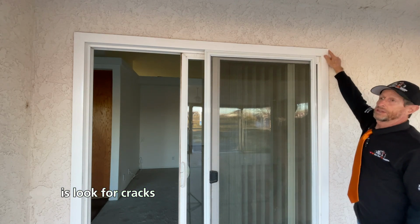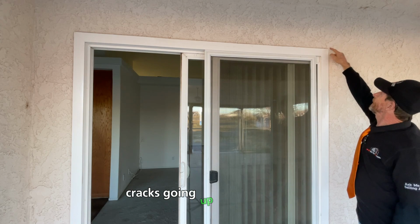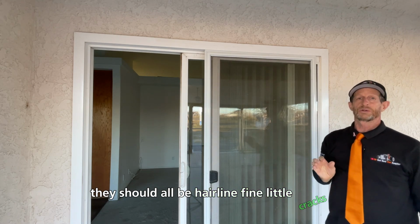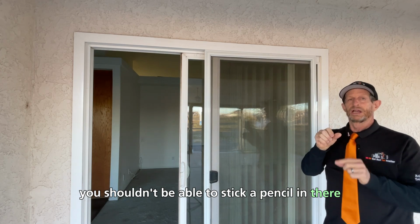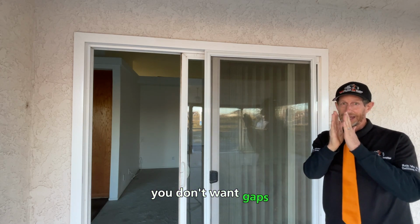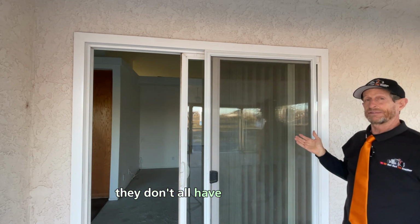Another thing you're going to want to look at, and it's a fairly quick look as well, is cracks around the doors and the windows, the edges of them, cracks going up or going over like this. They should all be hairline, fine little cracks. They shouldn't be big. You shouldn't be able to stick a pencil in there. Anything more than the pencil lead on a sharpened pencil is problematic. You don't want gaps, you want hairline cracks at best. They don't all have hairline cracks.